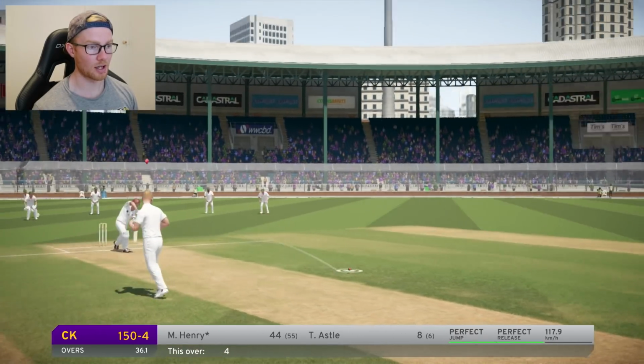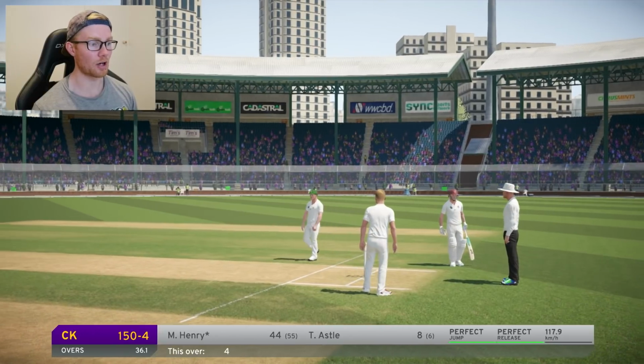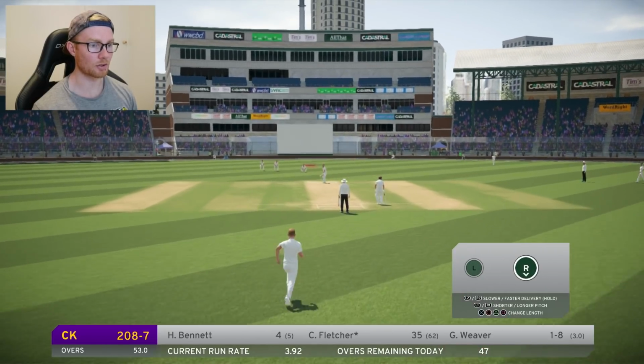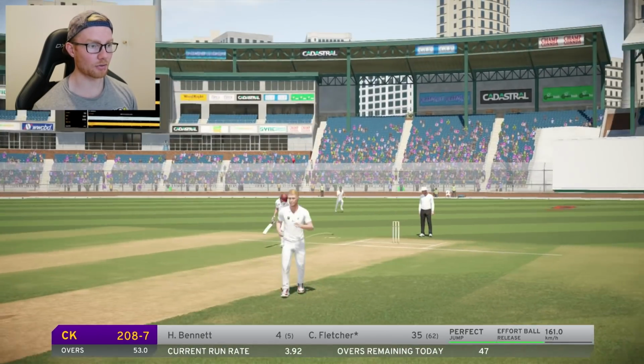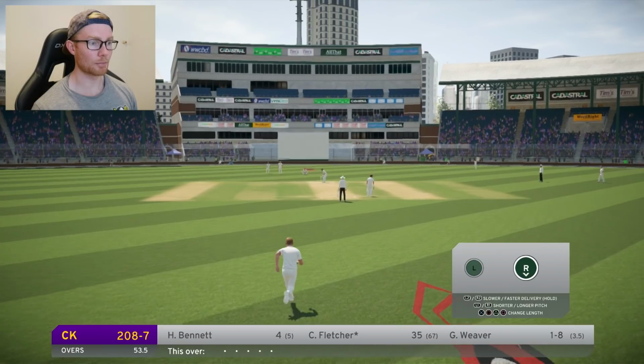If it's not, then it's a waste of money, that's for sure, as Henry hits this one for no run. Back for another spell. Kings now 208 for 7. We're bowling to Fletcher, the keeper, and 1 for 8 the figures are of 3 overs, and hopefully we can wrap this tail up. Looking pretty good for a maiden here.